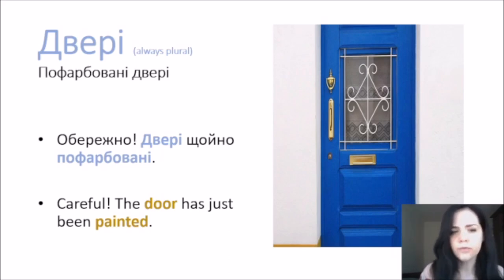So, for instance, обережно, двері щойно пофарбовані. Careful, the door has just been painted. Okay, so you don't get dirty with the paint. Be careful.